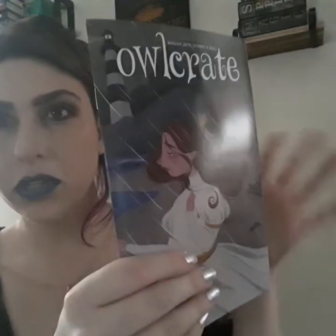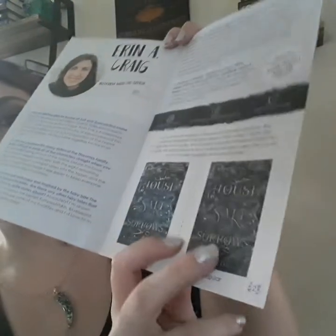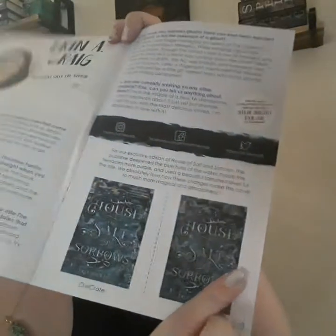And then you also get in every Owlcrate box a little booklet, pamphlet sort of thing. So got that. And then there's always an interview with the author. There's also a comparison showing the differences between the books: this is the regular one, and this is the one we got. This one is just bluer. I do think it looks prettier. It's a brighter blue. Not super different. That's fine.